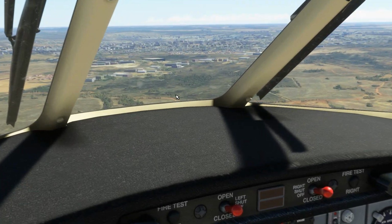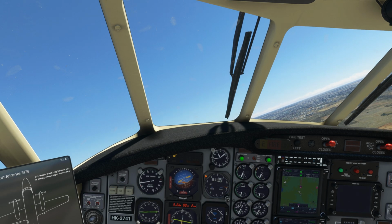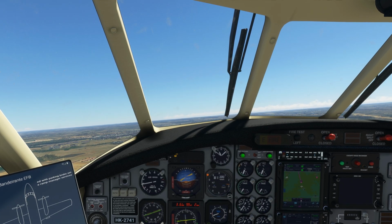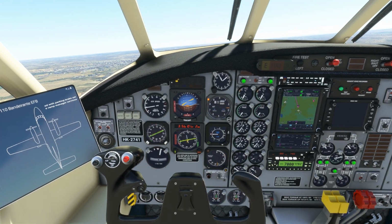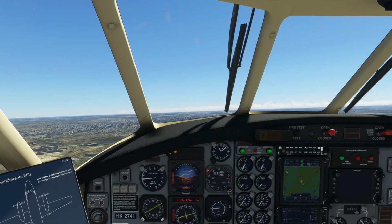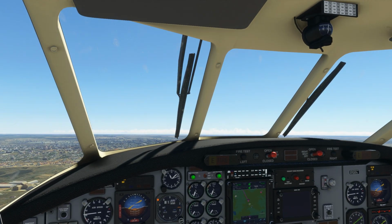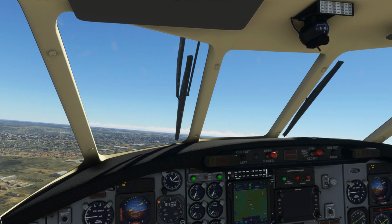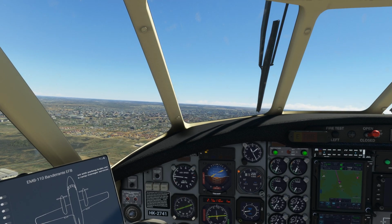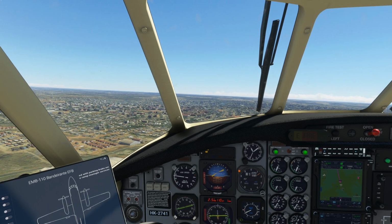Trying to find it again. There it is. Alright, so comps check. Gas looks good, undercarriage is down. Prop RPM is full forward. Fuel condition is in high idle. Wind 030 at 19 knots. And we have our landing lights on. So we are all clear to land. Just lining up on the runway.